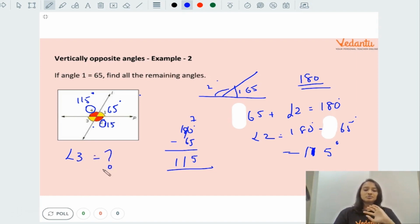Again, you can reach me on my mail or put it in the comment section. What is the value of angle 3? It's right there on the screen. I'll give you 2 minutes again to look at the screen. After this, we'll do 2 more examples and we'll end the session here. Just note this whole image down, or take a screenshot if you want, and see how it helps you find angle 3.